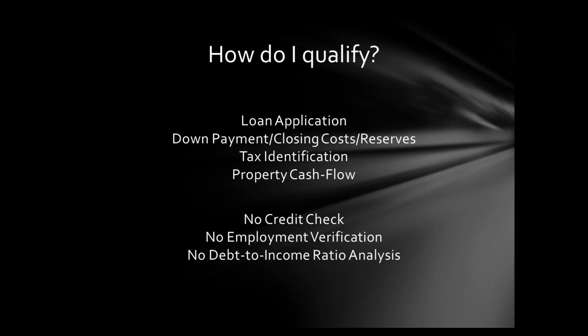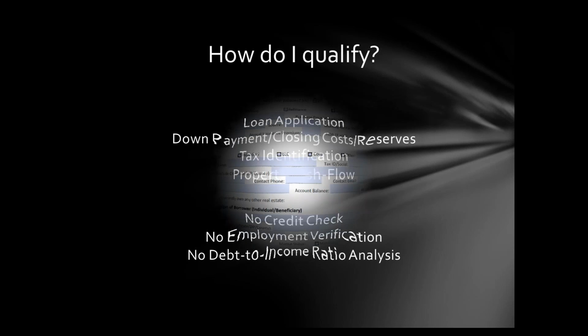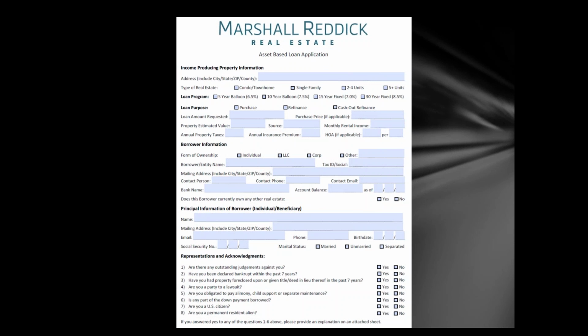Right? Your down payment and the property's cash flow, at least in the permanent buy and hold financing, will be what it's based on. So here's what my loan app looks like. Very simple, not like the standard 1003 that you're going to get. I mean, literally, it was created 50 years ago, and is such super small print, takes forever to figure out, and doesn't make any sense. You're going to get this from us, super simple, and it will take you 5 or 10 minutes to fill out.